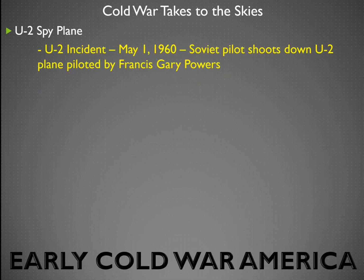So the U-2 spy plane is going to lead to what's called the U-2 incident in the 1960s. This occurs on May 1st, 1960, when a Soviet pilot slash missile actually shot down a U-2 spy plane piloted by Francis Gary Powers. The U-2 incident gets a little murky on what exactly occurred in the seconds between when the plane was launched and then when it was up there.